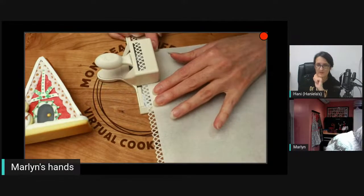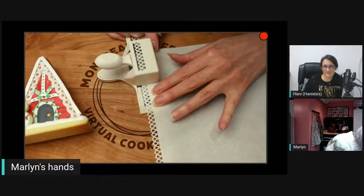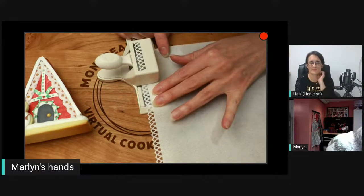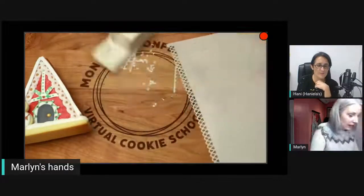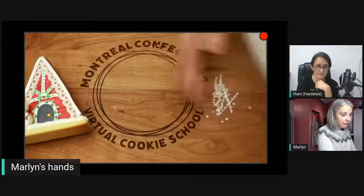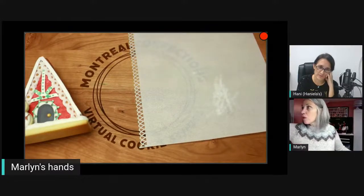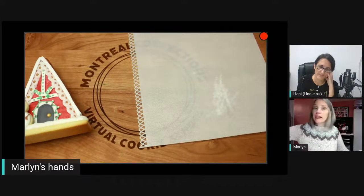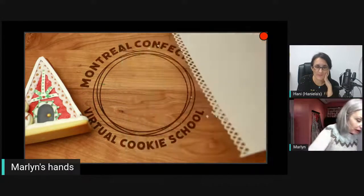I was looking at gingerbread house projects because they're fun, but not everybody has the stomach for something super complicated. The A-frame house is an easier kind of project. Oh, look at this edge. Isn't that pretty? Again, these are pricey, but if you go with the coupon, it's not too bad.